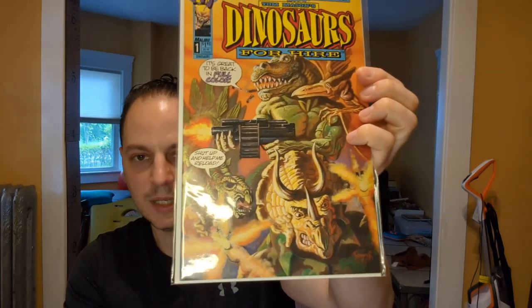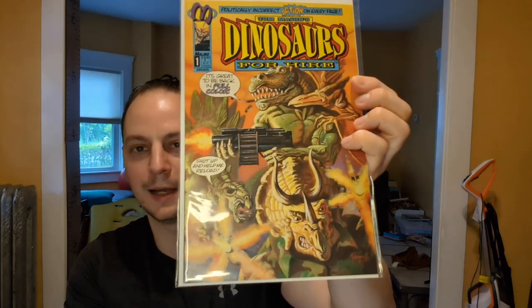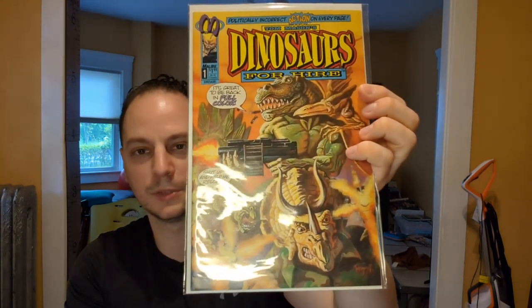Probably out of all the issues I picked up, this one I thought was just hilarious. One of those, like, you know, 90s goodness books, this is from Malibu Comics. This is Tom Mason's Dinosaurs for Hire, issue number one. Picked this up because my son loves dinosaurs. I just thought it was a funny cover, but it's definitely not a kid appropriate comic book. Once I opened it up, definitely not kid appropriate. So don't go off giving your kids this book if you have it. But pretty cool cover art by Remmer. This was done in 92, and basically it's a dollar book. So I thought that was pretty neat.